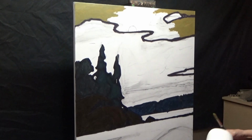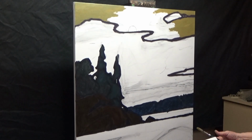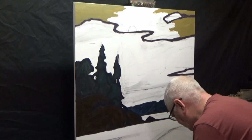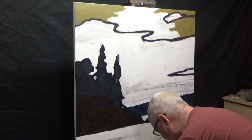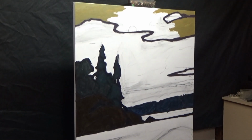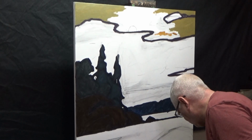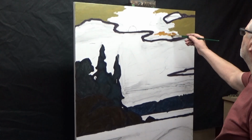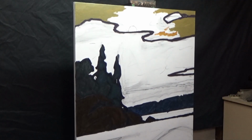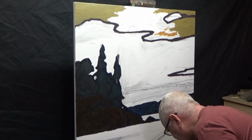Okay, now we're going to go with just thinning out the ultramarine blue, in fact, almost getting rid of it completely. And we'll probably start introducing hints of burnt sienna in with the yellow ochre. Okay, I had to put some burnt sienna on my palette as well. Is that going to be too orange? Let me just add a little bit of cad yellow pale here.